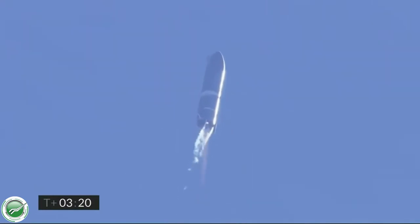Plus 3 minutes, 20 seconds. We've shut down engine 2 on time. You saw that on the screen just a few seconds ago. Starship now climbing on the power of engine number 1, headed to the 10-kilometer altitude.